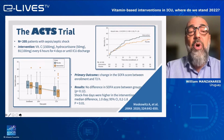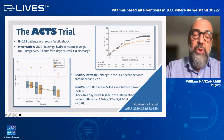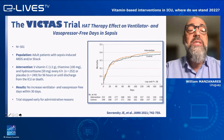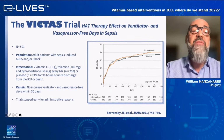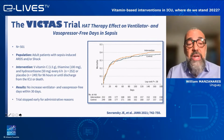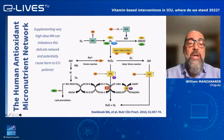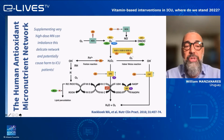The primary outcome of the ACTS trial was the change in the SOFA score between enrollment and 72 hours, but there was no difference in SOFA score between both groups. And finally, this is the VITAS trial. 500 patients were finally included in the study. This trial was stopped early for administrative reasons, but this was another negative trial regarding the primary outcome.